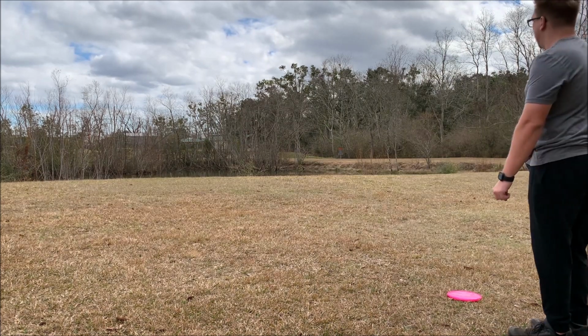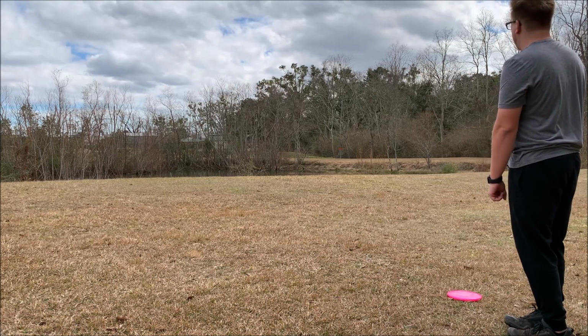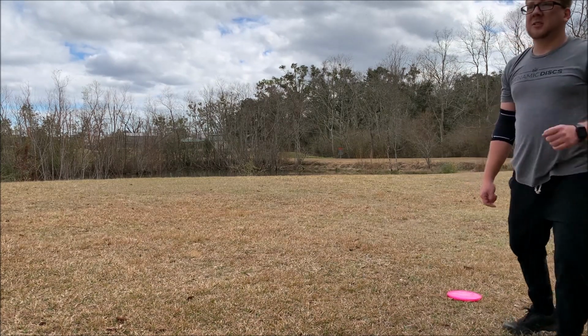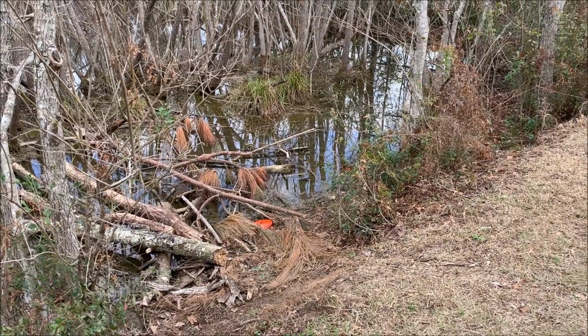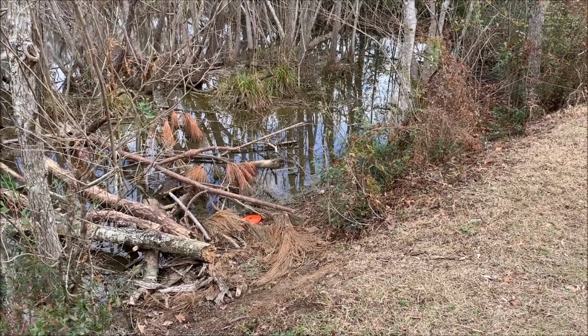Bruh, that is about as close as it gets to going out of bounds in the water without actually going out of bounds in the water. That was dangerously close. Yep, I'm literally on the mud, so I can actually play that because you get a meter off the water line. At least I think so.